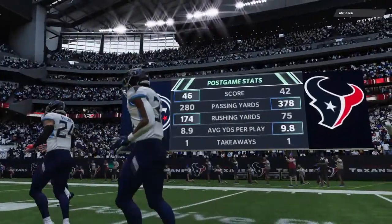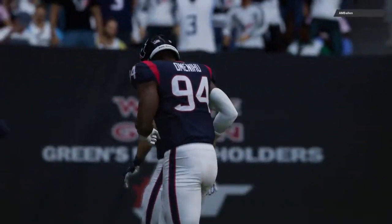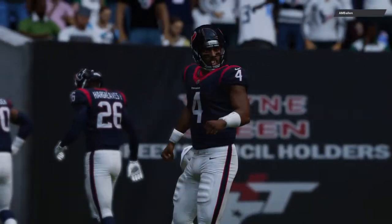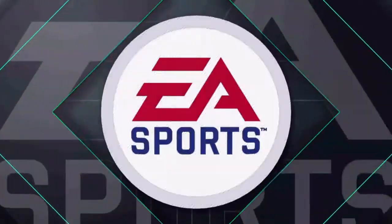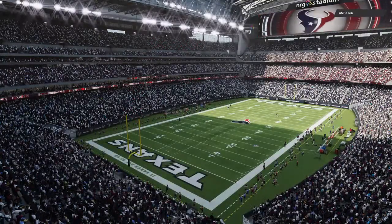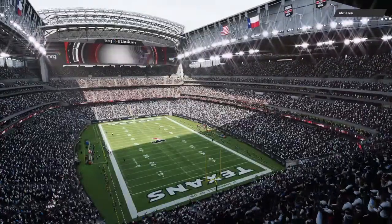So for Tennessee, it will wind up a .500 season as the win means they'll finish right at 8-8. And by just about all accounts, not the type of year they were hoping to have. Meanwhile, for Houston, we'll have to see what happens as they're going to finish the year 10-6. And they'll get their shot at playoff football as they'll be on the road next week as a wild card.